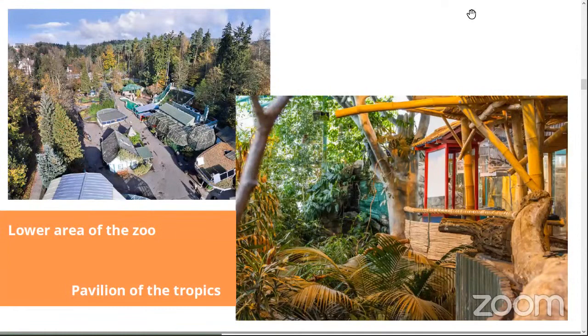Yes. And these are pictures, like actual pictures from our zoo. This is the lower part of our zoo. It's not really big, this part, and some enclosures like these are not really big, but it serves its purpose, and we are not really able to rebuild it at this moment, but we try to make it as convenient as much as possible both for animals and visitors.